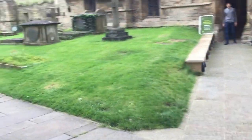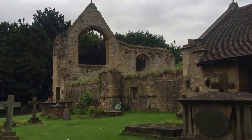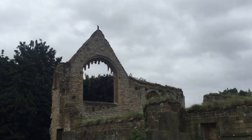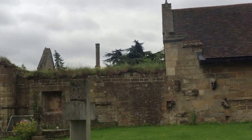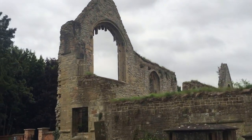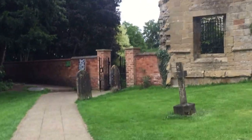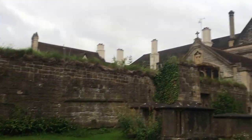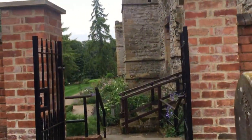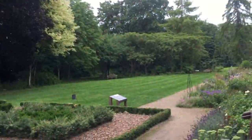Hopefully it's not raining too badly. Okay, so that's what's remaining of the archbishop's palace. That wall there. But evidently this was it. So what's behind this wall, so I guess that was an interior wall, and it's now a garden. There's a new palace for the bishop. I don't know if you call it a palace, but a manor or a house. But there's a garden out here.